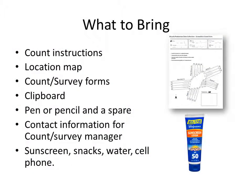When volunteers arrive at the site, they should bring a copy of the count instructions, the location map, and most importantly, the count form with the intersection diagram. If you would like to borrow a clipboard, please visit the TJPDC offices to check one out. Also, make sure to bring extra pens or pencils along with the contact information of the project lead, Will Cockrell, in case someone on the site inquires about the counts and would like to learn more.